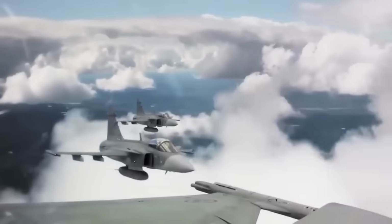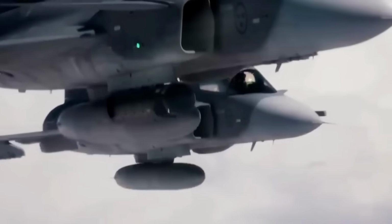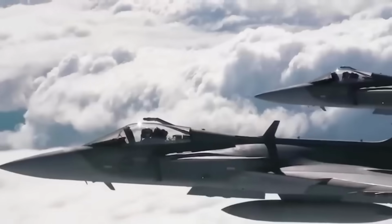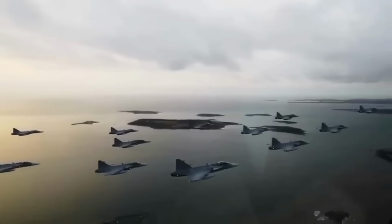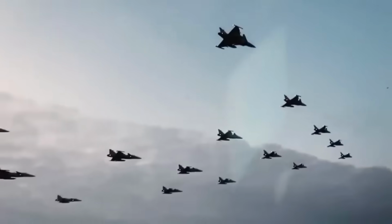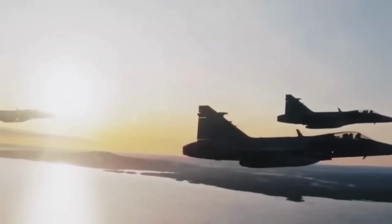Running a Gripen for an hour costs about the same as a nice family car. Running some of its rivals for an hour costs the same as a very, very nice house in London. This low operating cost is a massive selling point. Air forces don't just have to buy the plane, they have to fly it, fix it, and fuel it for decades. The Gripen allows countries to have a top-tier air force without having to sell off all their national monuments to pay for it. Its design is also a masterpiece of versatility.